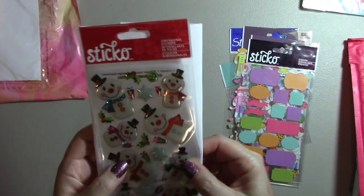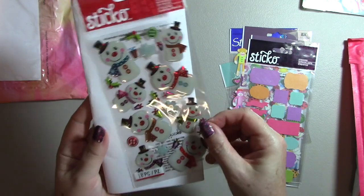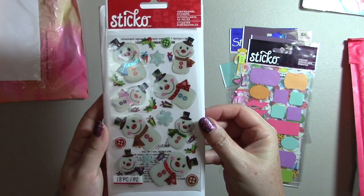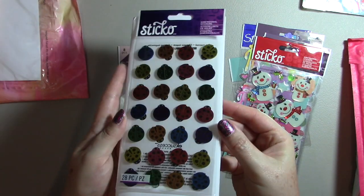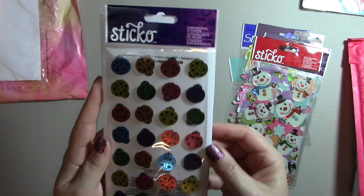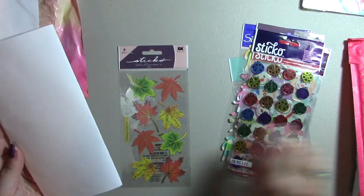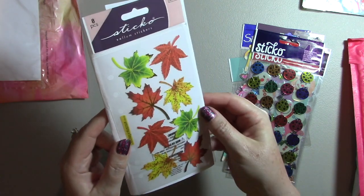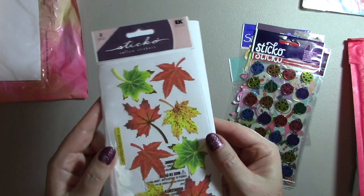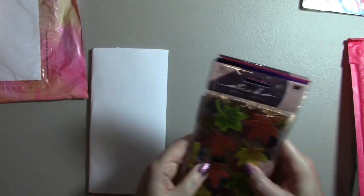And then we have some epoxy, I would guess, snowmen. They kind of look like they have a little bit of a metallic feel to them, and they're thicker than regular stickers. So I would say they're probably epoxy stickers. Very cool. And the foil or metallic ladybugs, that's what I was trying to think of. They're very cute. Great for little embellishments, and of course some fall leaves. It's the time of year for that. And these have metallic gold veins and stems. There you go. It's hard to see it. I've had these stickers before and I've used them, and I like them a lot.